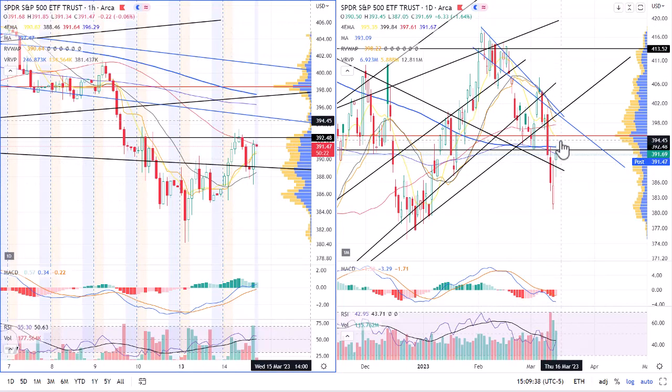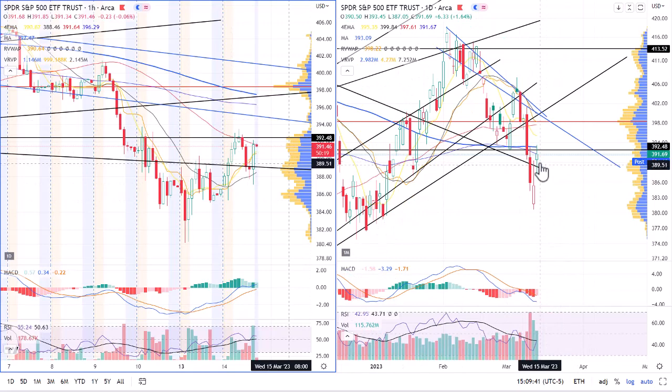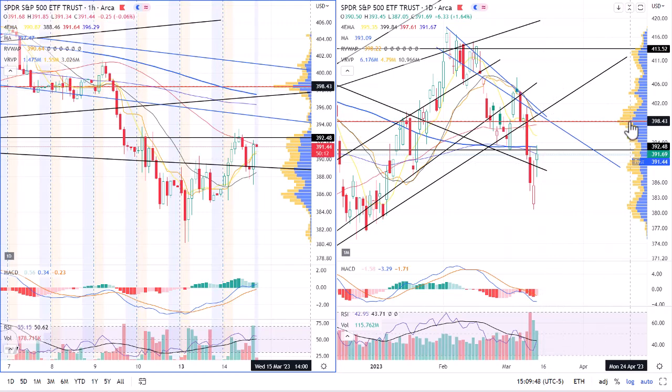It does look like we're back above there. You have to assume that that's going to be support as you move back up into this 398.25 zone. Once again, being high volume here, even on the daily chart.